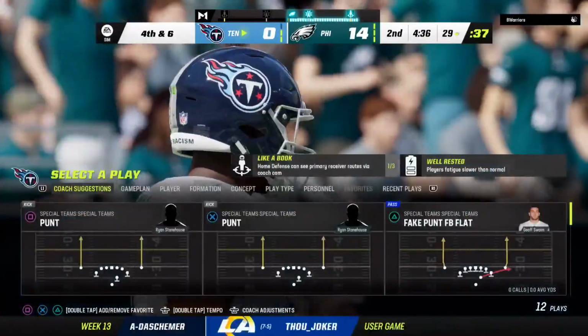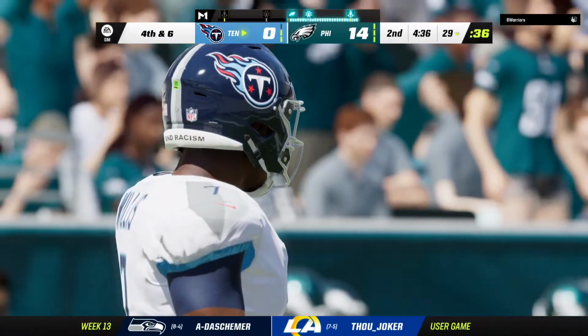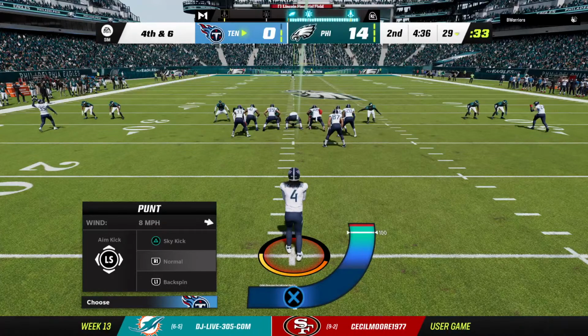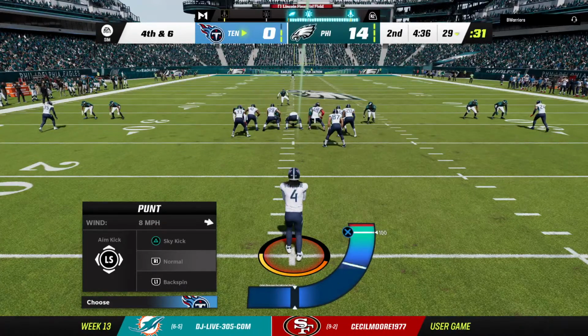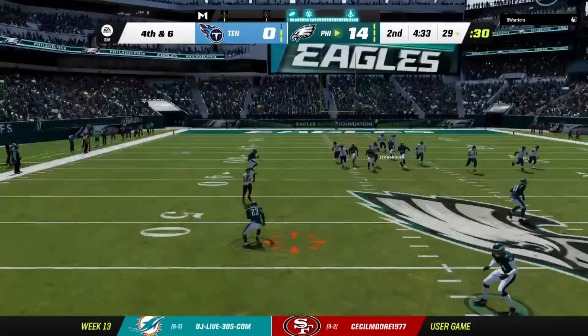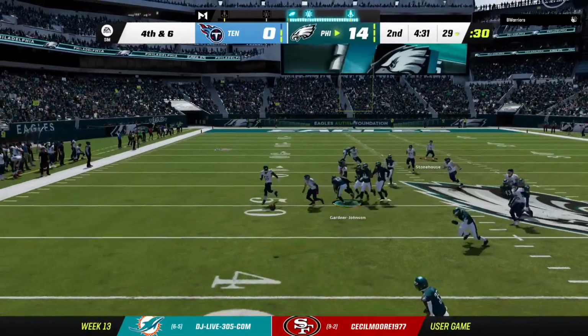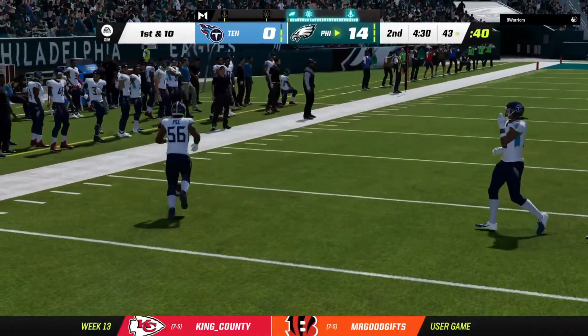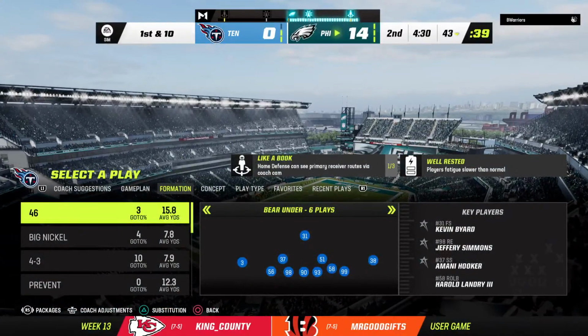Well, this first half has not gone according to plan so far, offensively or even defensively for that matter. They could use a big-time spark somewhere, but it's not going to come on this drive as they have to punt this one away. He's been a busy man here in this first half as he gets it away. And this kick will be a touchdown as they spot it inside the 45-yard line.